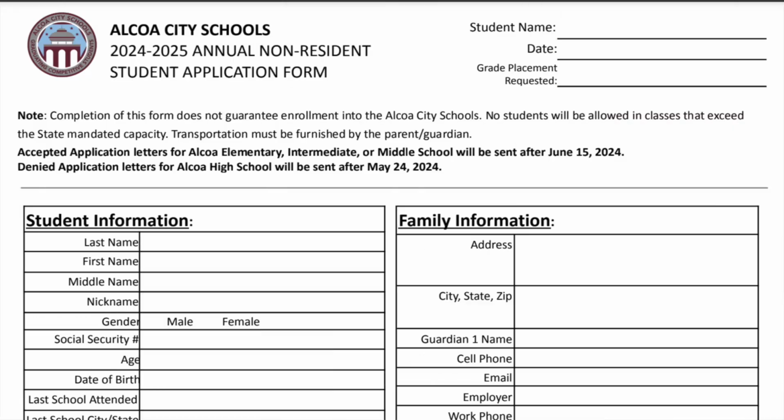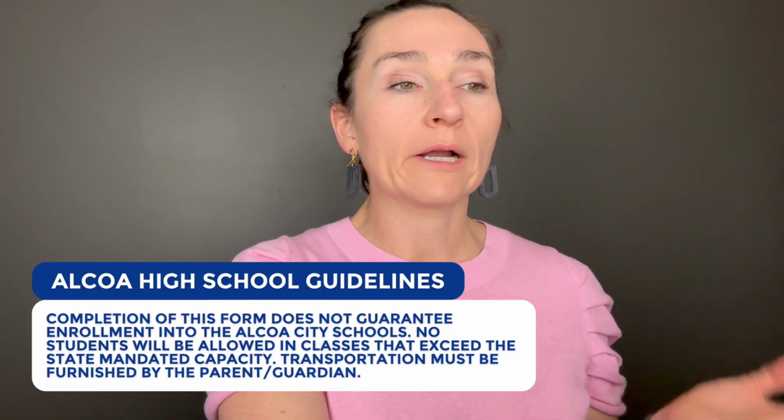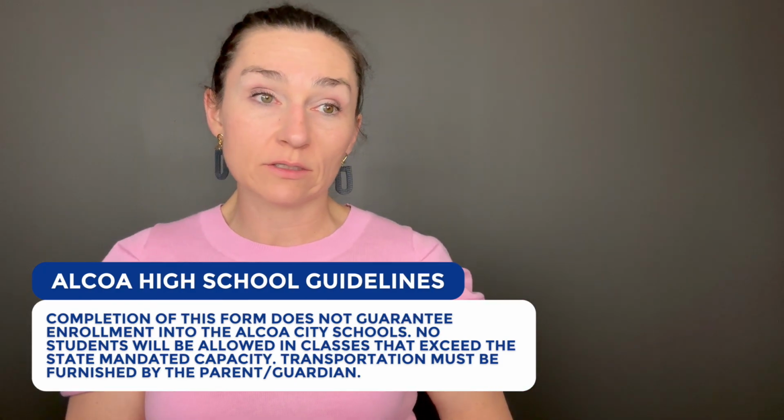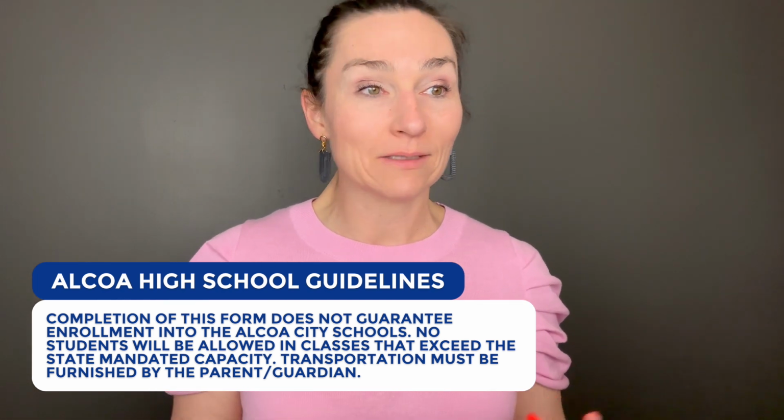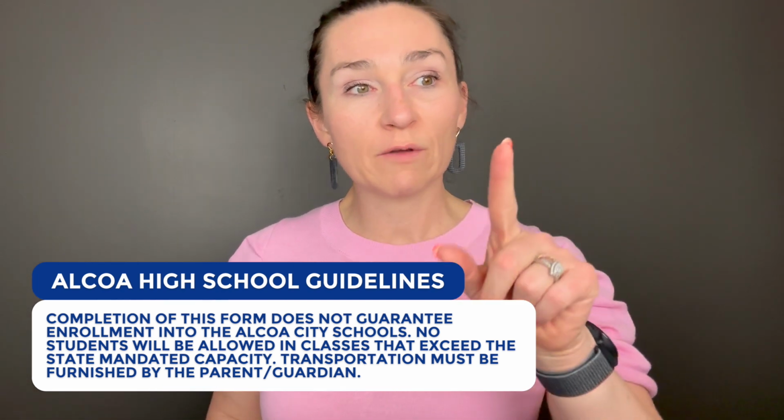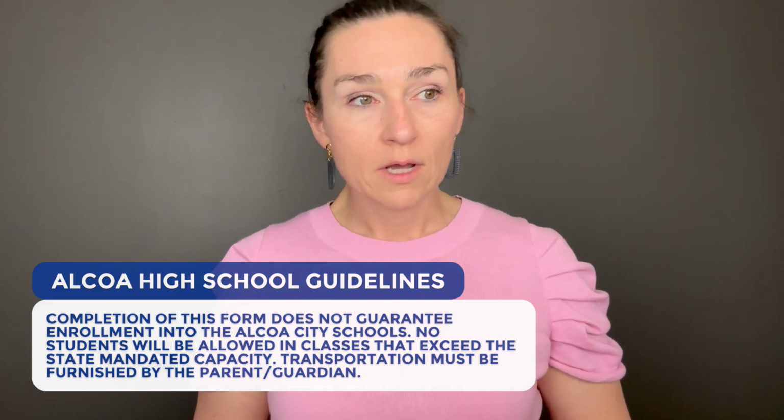Now the Alcoa City one is a lot more simple, just more straightforward. It doesn't have a priority list. It's literally like, get this in by this date. It just wants your information. It says completion of this form does not guarantee enrollment into the Alcoa City schools. No students will be allowed in classes that exceed the state mandated capacity. Transportation must be furnished by the parent or guardian. So if you are going to transfer your kiddo in, you got to get them there somehow.